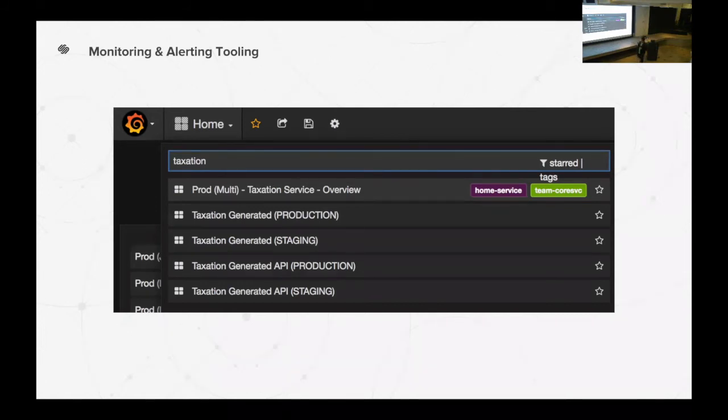So what we decided is that as part of using our framework, we will give you your dashboards for free. We will generate them for you using the Grafana APIs that it exposes. So if you have the same taxation service put in there, you can see one dashboard at the top that was manually created.